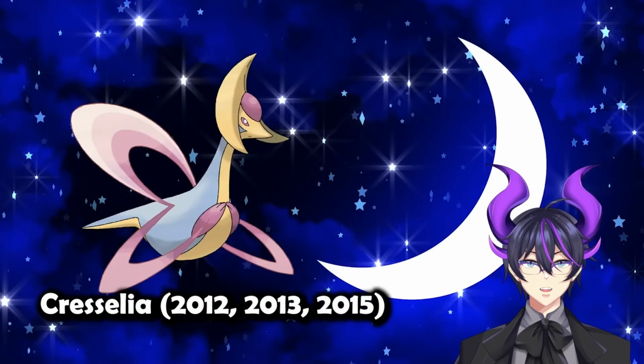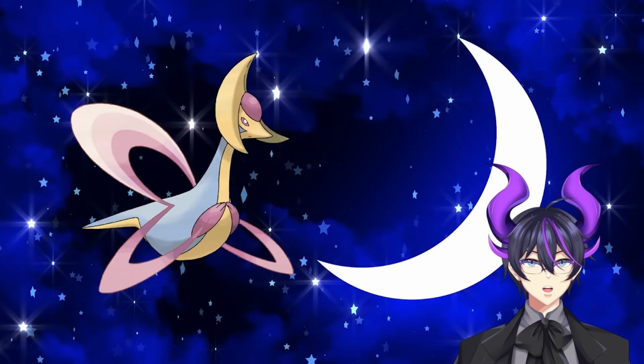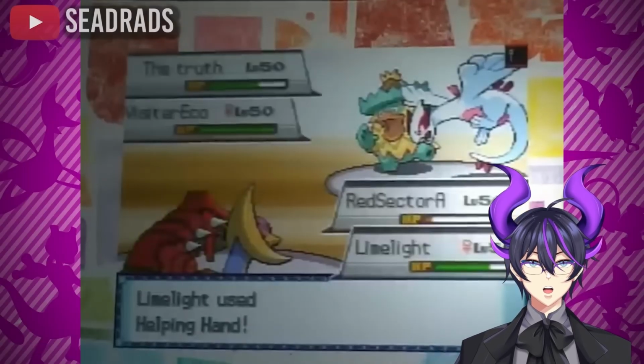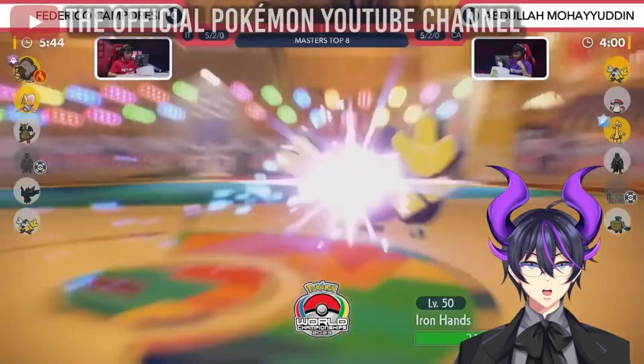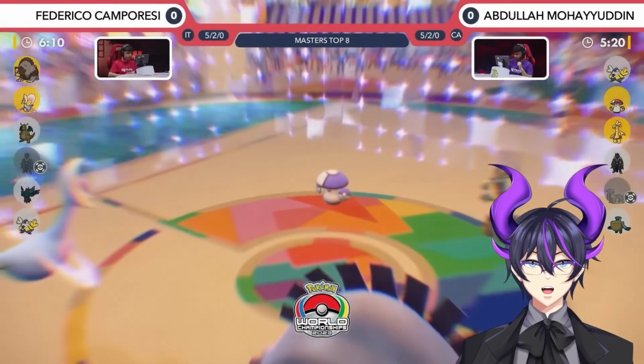Cresselia is the grand matron of VGC, a Pokemon with a history so lengthy you'd need the second screen of the DS to read it. It top 8'd Worlds for the first time in 2010 when Ray Rizzo won the championship with it. Then it showed up at Worlds top 8 last year too. 13 years spanned longer than any Pokemon in the game's history.